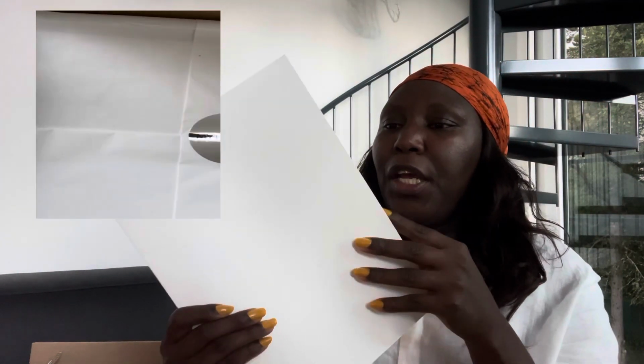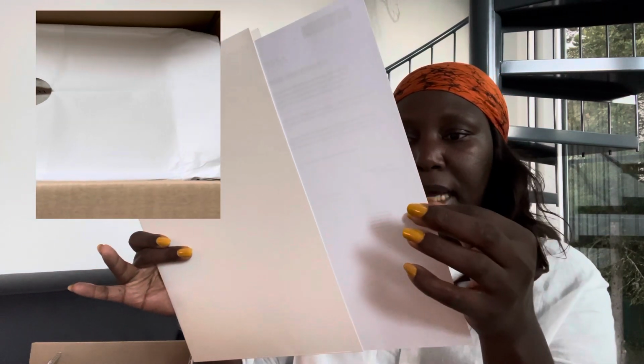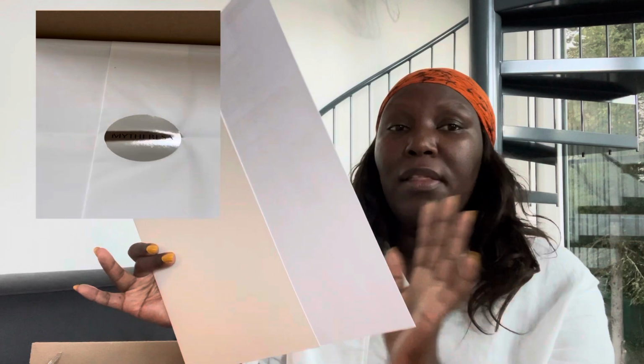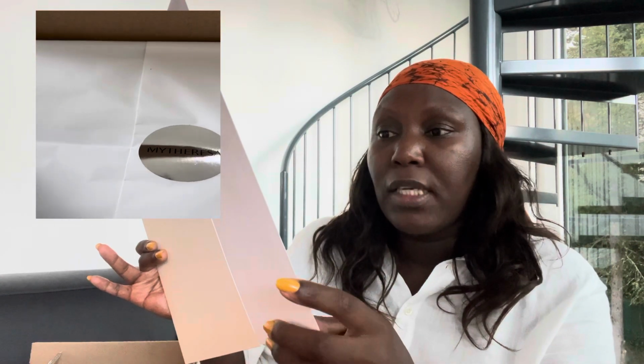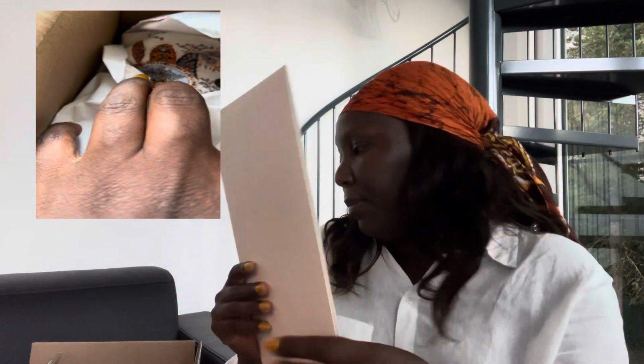And inside here is my bill, but I already paid it. So this is a receipt. Everything is paid. The dress costs 778 Swiss francs. That is inclusive of shipping.